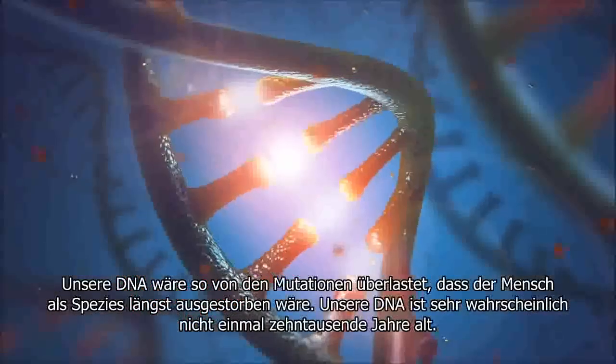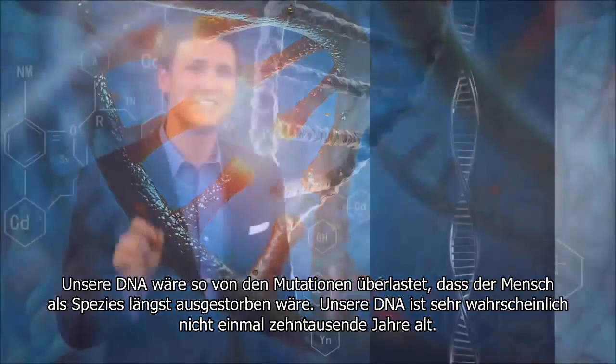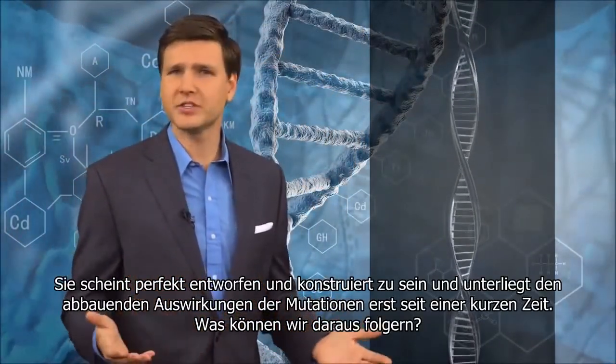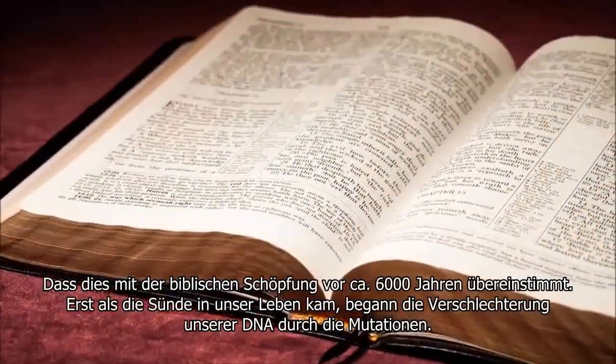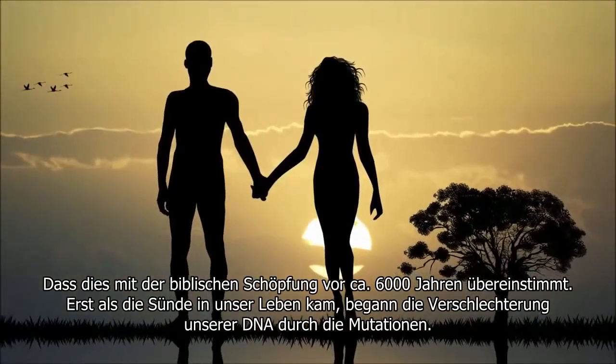Our genetic code doesn't look like it's been mutating for even tens of thousands of years. Instead, it looks like it was incredibly well designed and has only been subject to the degrading influence of mutations for a short time. Now, what does this imply? It certainly fits with the biblical historical accounts that God created mankind about 6,000 years ago with a perfect genome.